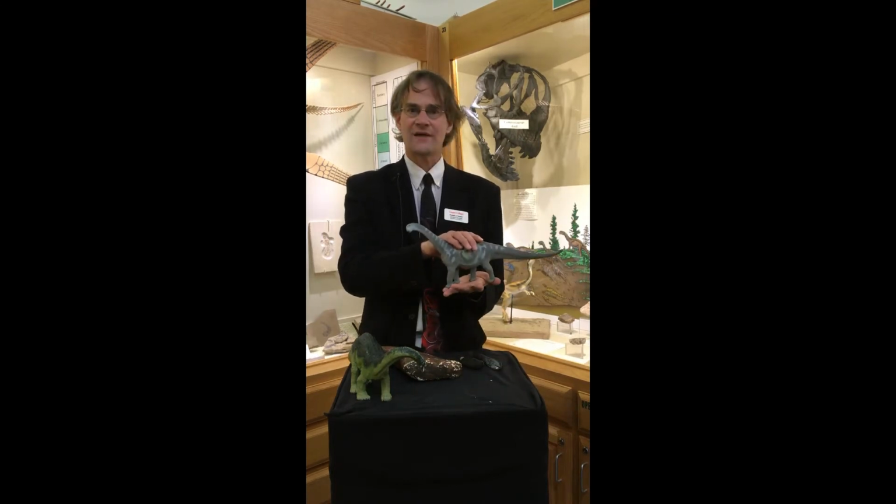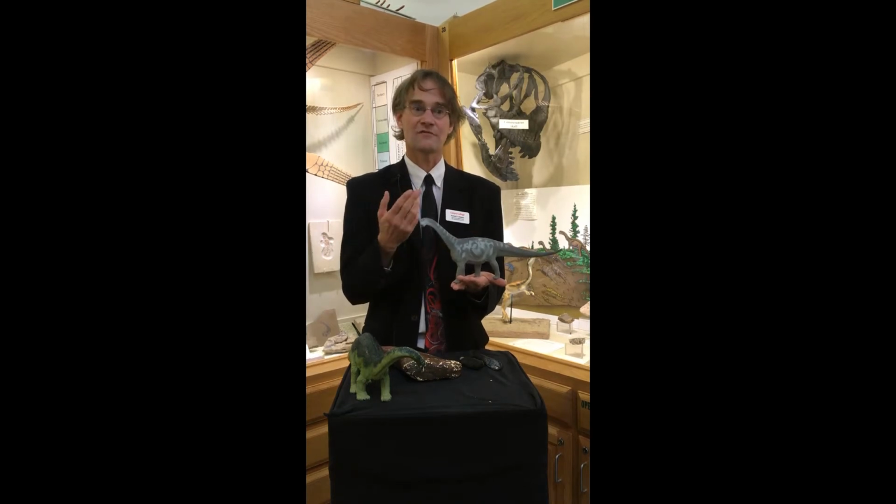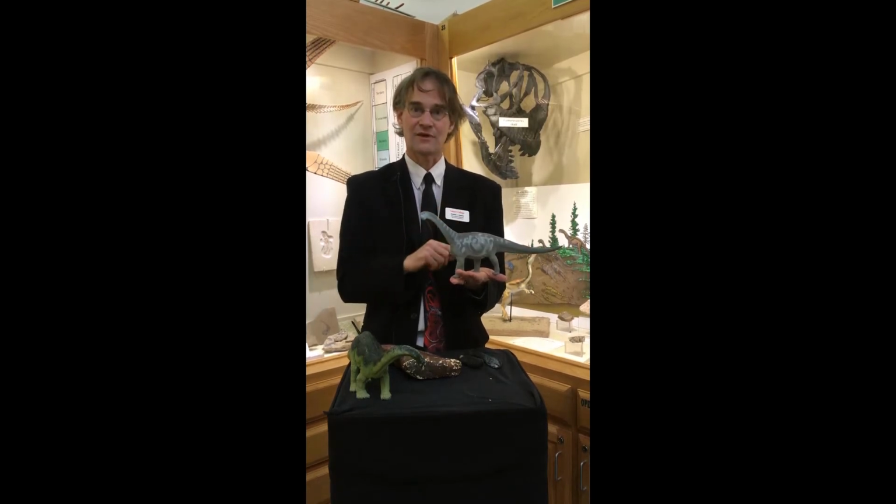By the way, this is just about the only commercially available plastic model of Camarasaurus that's out there. This is part of the reason that it's my favorite dinosaur. Even though it's so abundant, and even though it's known from a couple of complete or almost complete skeletons, it gets very little publicity. It's only been on the cover of one or two dinosaur books. It didn't even get a cameo appearance in Jurassic Park. And as I said, there's only one model of it. So maybe it's my fondness for the underdog that makes this my favorite dinosaur.